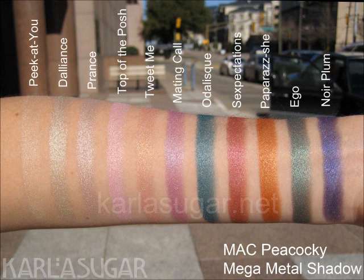Pikachu is a champagne beige color. I really liked it, but I'm relatively fair-skinned, and it was sort of sheer on me. So the darker your skin tone, the more sheer it's going to be. It's just something to keep in mind when you're shopping. Dalliance is gorgeous. It's silvery green, and I'm pretty sure it looks good on everyone. Prance is a silvery lavender.